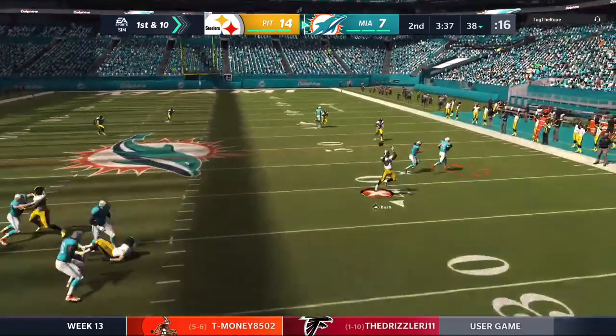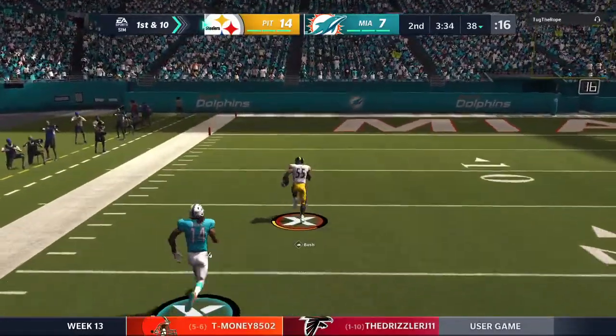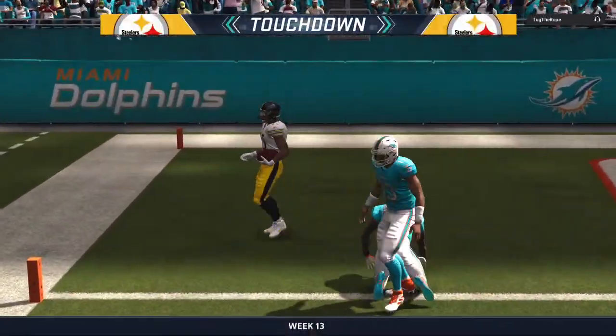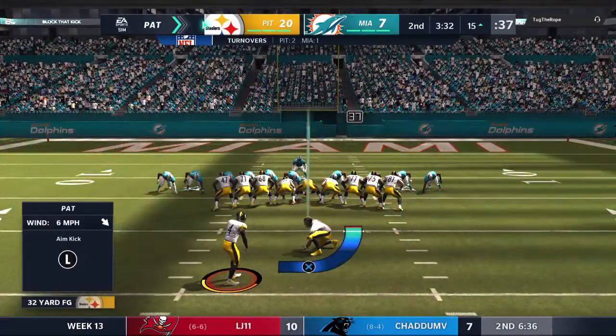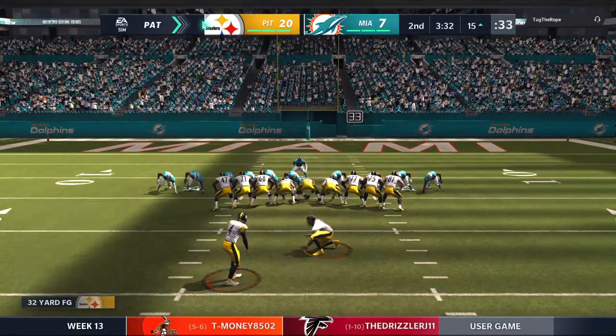Tagovailoa working out of the gun. And he fires one that's intercepted. It's Devin Bush, the linebacker, who picks it. And he brings this one back. It's a pick 6 for a Steeler touchdown. Josh Lambeau lining up for the point after. Make it back-to-back weeks now with a pick 6 for him. He had one a week ago.